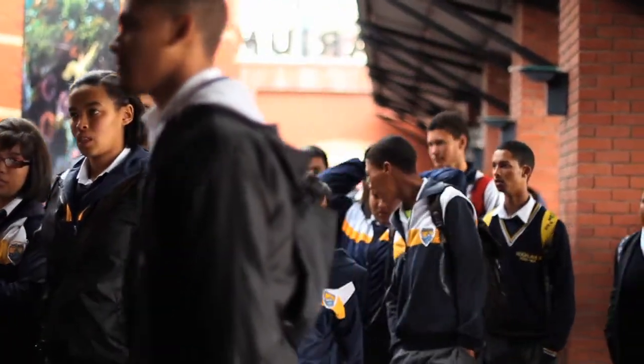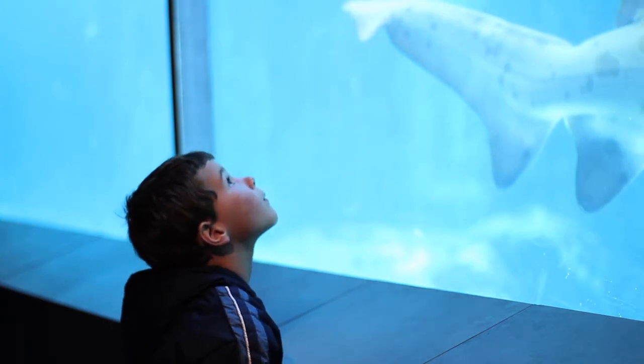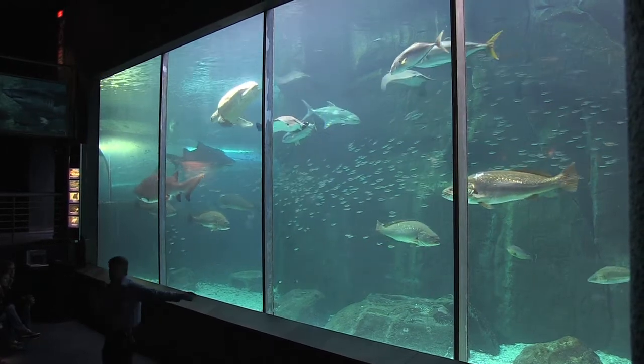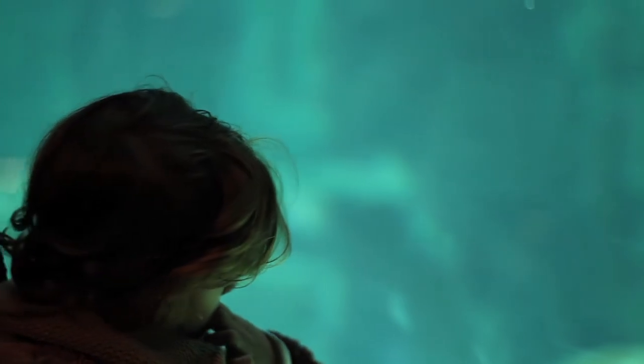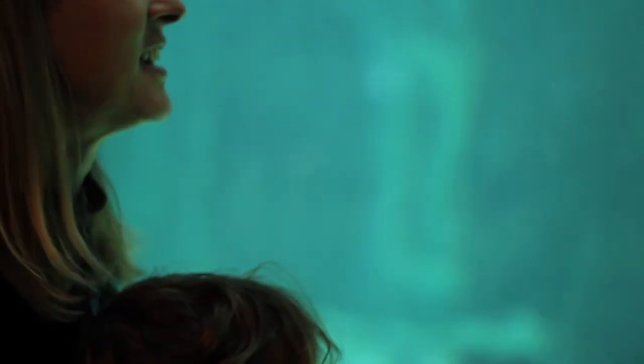Around about 50,000 school children per year come through our education system, and we hope to encourage the kids and teach the kids how they can have an impact on reducing the carbon emissions into the atmosphere. And it's just a small gesture like that that can really start to change and impact how we as humans influence the oceans and the world around us.